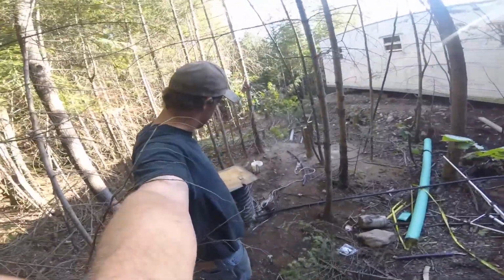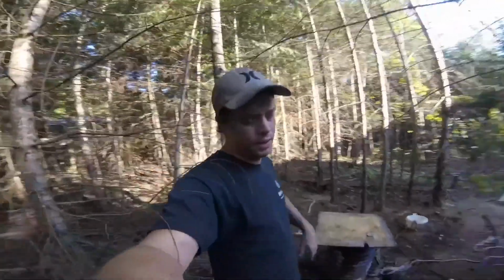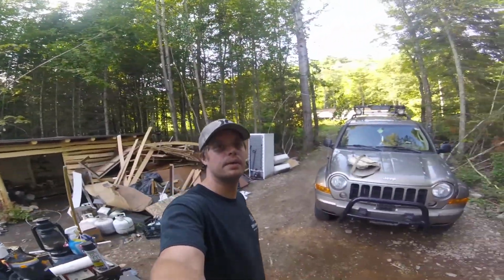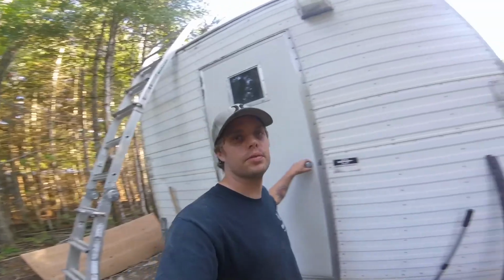So just to give you an idea of how much dirt I'm going to be bringing in, the well, I'm trying to go 4 feet so that nothing freezes, and when I backfill, I am going to be burying this as well. Still got a lot to clean up around here, but I'll take you inside the trailer, show you what's going on in there.